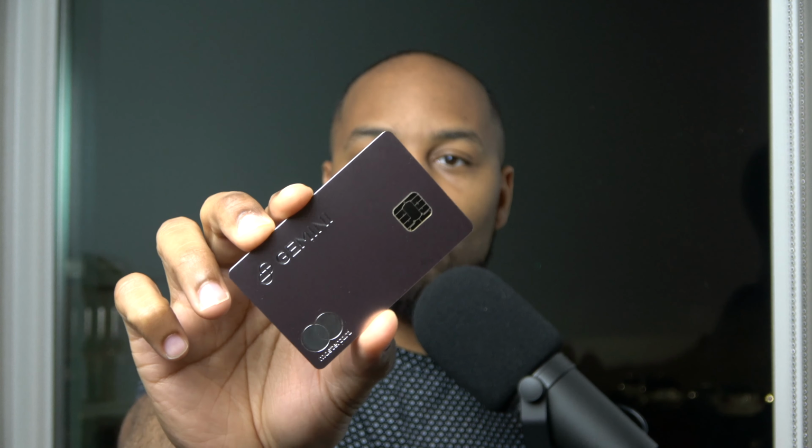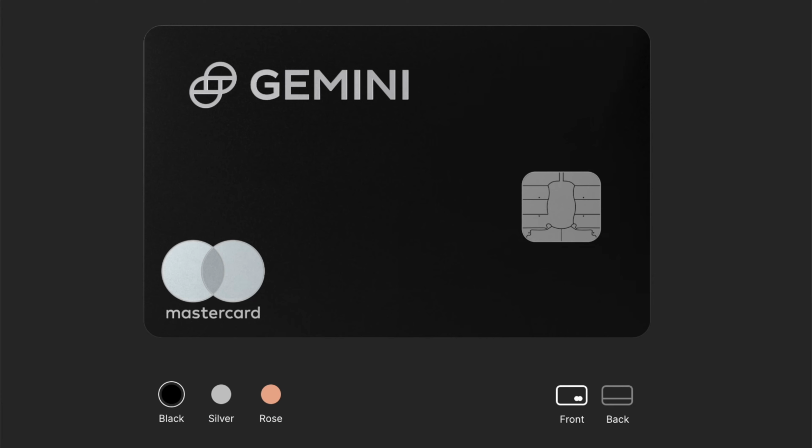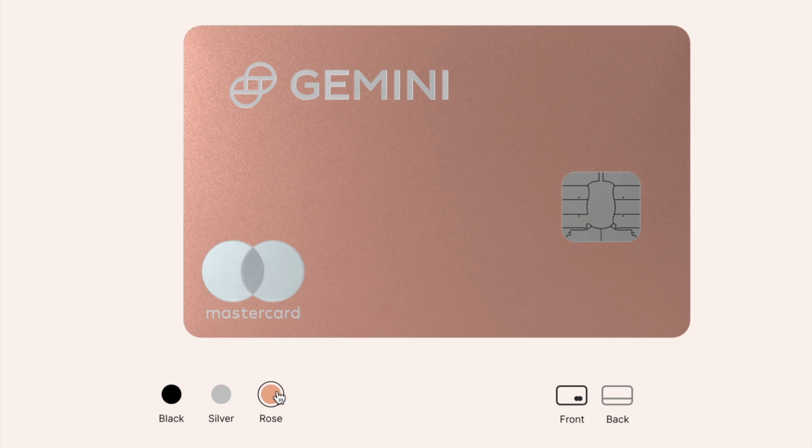So I'm gonna go ahead and take the card out here and toss this little package to the side. So you can see here, I actually got the rose gold card, which has a really cool rose gold finish. I got this card because I never really seen a rose gold credit card before. I have some other cards that are different colors, but I've never really seen a rose gold credit card before. And so I thought it was pretty neat, and I went with that. There are actually 3 different colors you can get the card in. There's rose gold, there's black, and there's a gray silver. I'll show those on the screen as well, so you can get an idea of what the other ones look like. But really, really nice card.